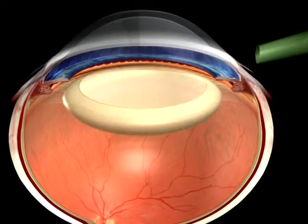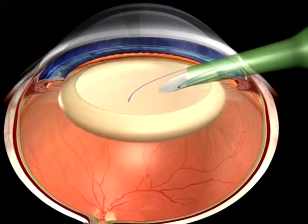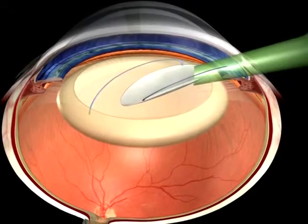He will then place an intraocular lens whose convergence power will be calculated by echography and whose loops will provide stability.